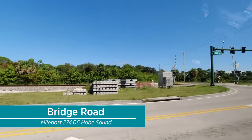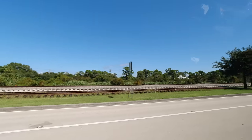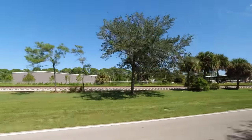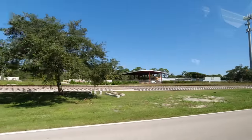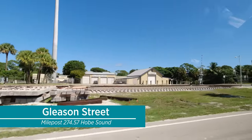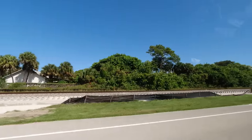Bridge Road is the last crossing in this area that needs to be double tracked. As of this recording, this is scheduled to take place the last week of October 2021. Ties are laid through Hobe Sound otherwise. Ties are now also south of Gleason Street.